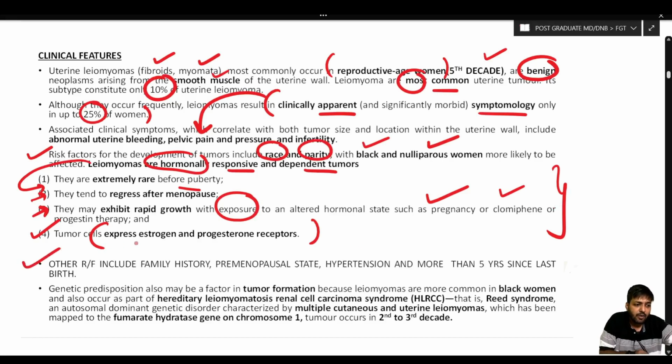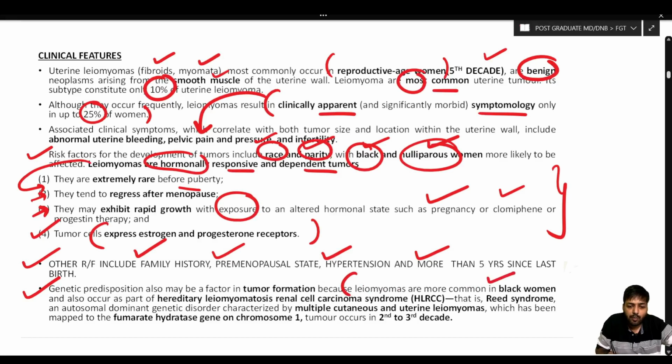Other risk factors for leiomyoma, apart from race and parity, that is in blacks and nulliparous women, include positive family history, a premenopausal state, hypertension, and more than 5 years since the last birth. There is also a genetic predisposition leading to the causation of uterine leiomyomas. Because leiomyomas are more common in black women, certain genetic factors must be predisposing black women to an increased incidence of leiomyoma.